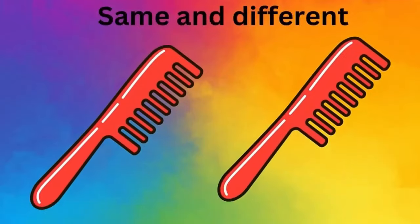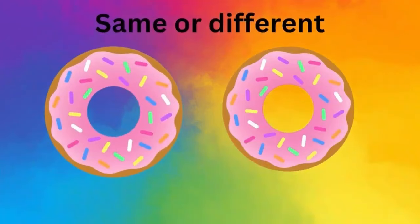Are these hair combs same or different? If you chose same, you're right. Are these donuts same or different? If you chose same, you're right.